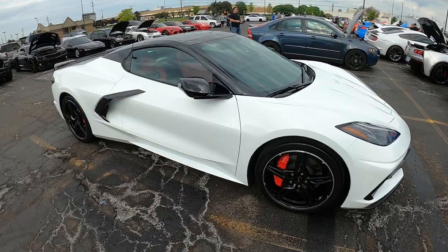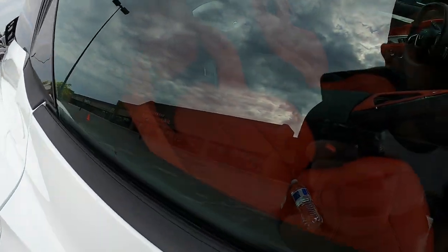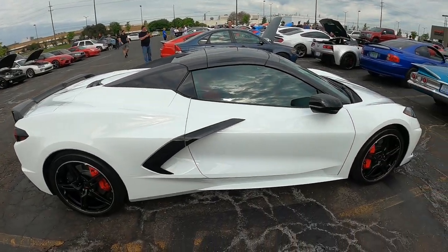I know I keep coming back to this car. I'm almost positive this is the perfect spec C8. I love the red accents. Yeah, it's nice. White with black everything. The red seats. It's not a crazy amount of red interior. There you go, you guys can see that. Great. This is the perfect spec C8. You would never have to modify a thing about it. You could daily drive it the way it is.